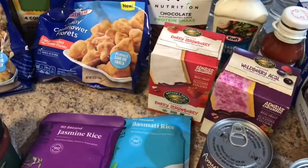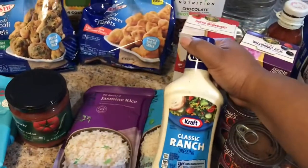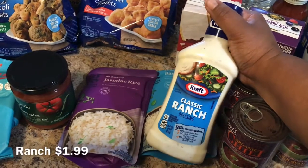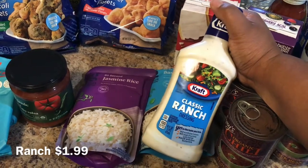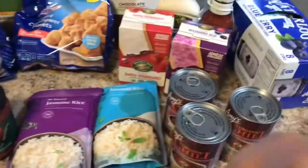And the Primal Kitchen brand, really good items that are a lot healthier for you. So this is for the family, of course. This is the classic ranch dressing. This is what they love to eat, so that's for them.